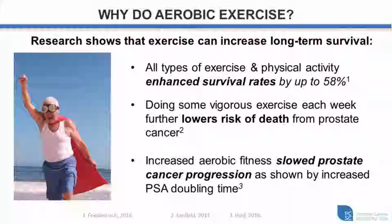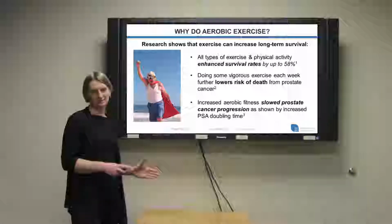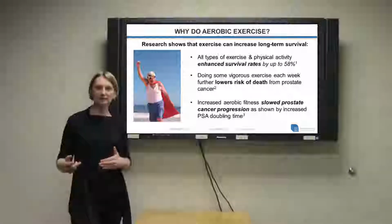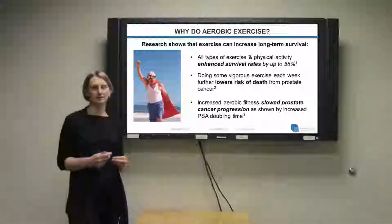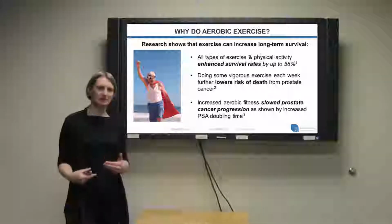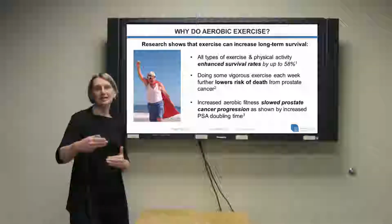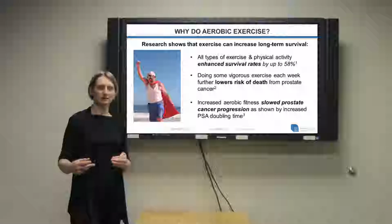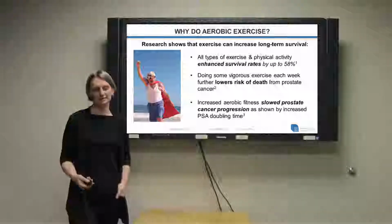And then we also know that the more vigorous your exercise is, the less chance you have of dying from prostate cancer. So when we look at this epidemiological data, so we take a big group of people and we look back in time and look at how active they were and who lived and who died, we see that those who were doing more intense exercise lived longer. So this means that if you're watching this and you have prostate cancer, I'm encouraging you firstly to move more, secondly to increase that time so you're doing greater lengths of exercise, and thirdly, if it's safe for you, to increase the intensity of your exercise, to include vigorous exercise.